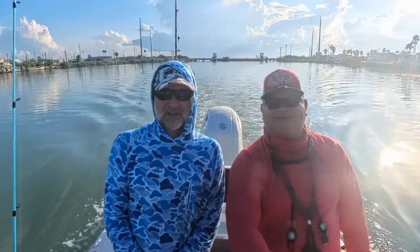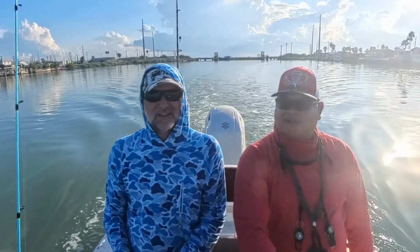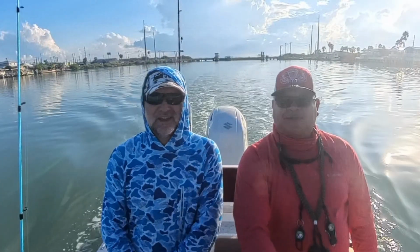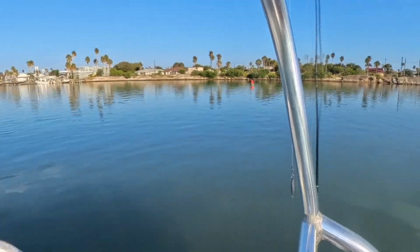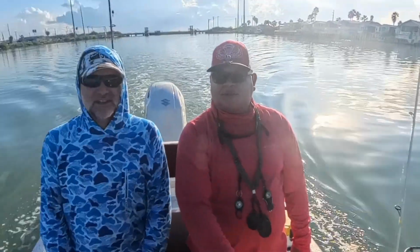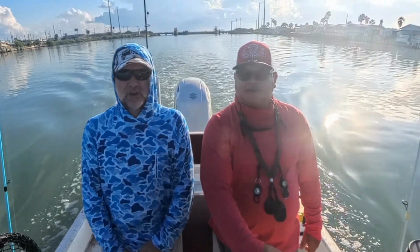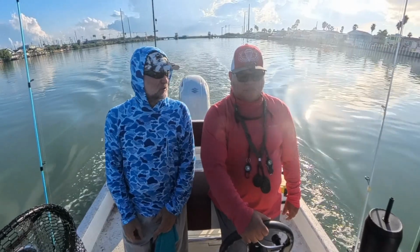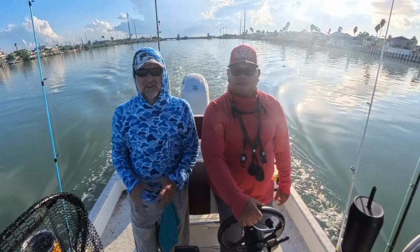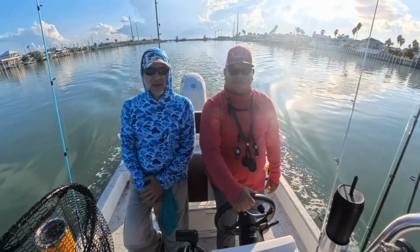Ramon brought his boat again, so I'm excited to get out there because it's a perfect time for black drum. And we got the 360 cam today, so you get to see all around us. That's going to be the only camera running. It'll be watching the front, it'll be watching the back, and who knows, we might even go on tiny planet mode just so you can see the cool views that this camera can do.